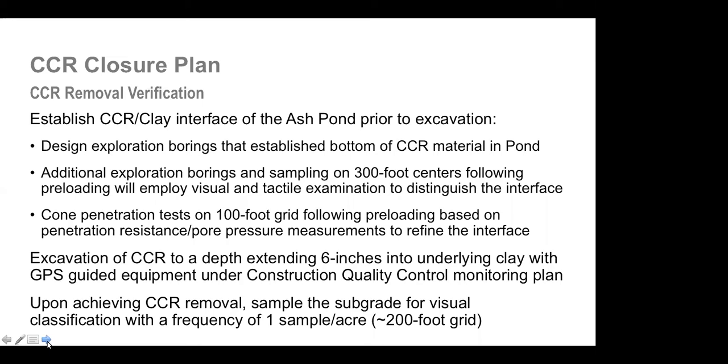And then supplementing that are cone penetration tests that are performed through the ash and into the underlying clay layer. That interface will also be detected based on penetration resistance and pore pressure measurements. Then with excavation, it's planned for the excavation of the ash to continue and extend 6 inches into the underlying clay. That will be guided by GPS equipment and would be performed under a construction quality control monitoring plan. Finally, upon achieving CCR removal and attaining the excavation grades, the subgrade will be sampled for visual classification at a frequency of about one sample per acre or on about a 200-foot grid.